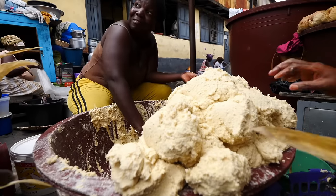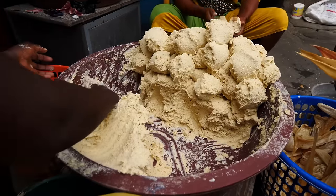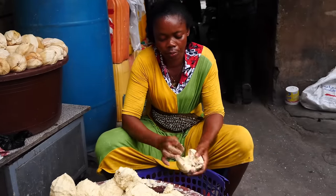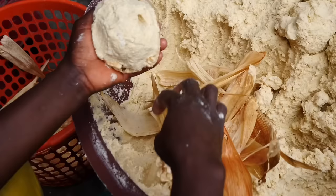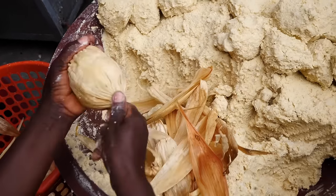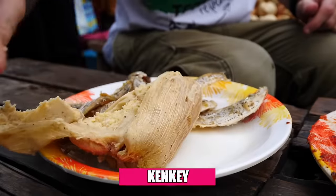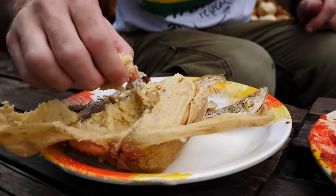Okay, so kenke is a little complex, right? So this is corn dough. They cook it, right, in this big vat. Then you have it here. This is the dough. They cover it with corn leaves, and then they cook it again in the front, so it's cooked twice, right? And then you eat this with what? Pepper. With pepper? Sauce, soup, gravy. Okay. With fish. So you open this, you get the nice dough that's been cooked twice.